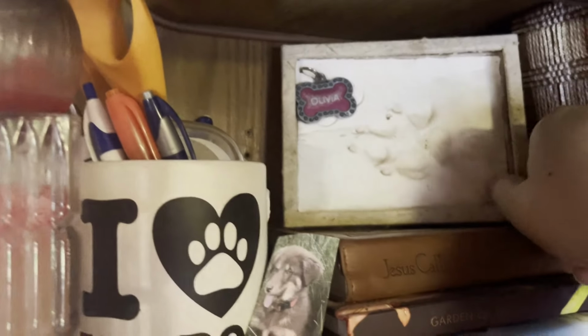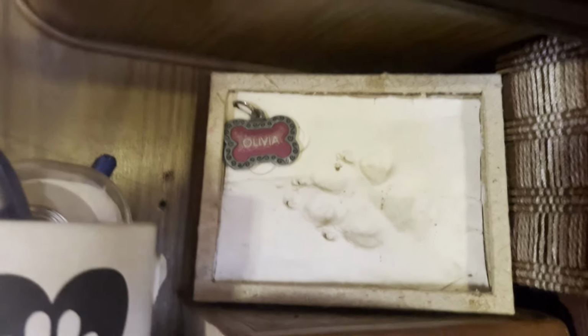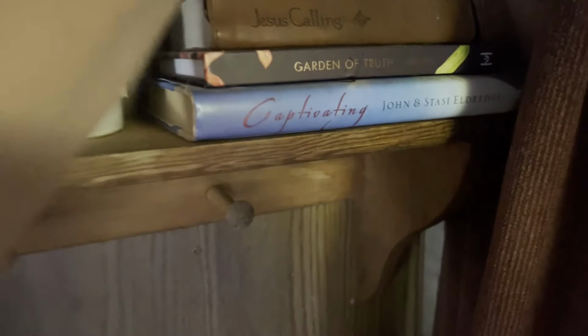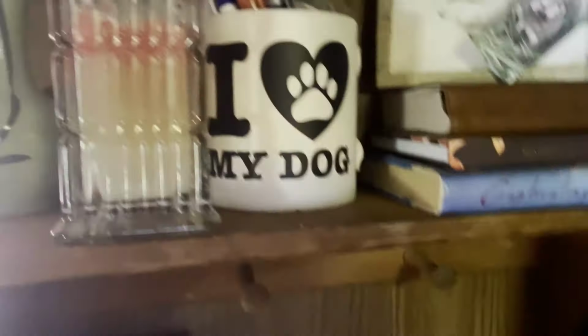This is kind of my special little area, honoring my past pups. My girl Olivia, who passed away in 2019, and of course our girl Sadie, the mommies of my babies. I have some books I like to read, and my candles, some flowers. It's just kind of a storage area. Sadie wants to be down there today, I guess. So let's get started.